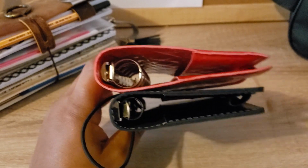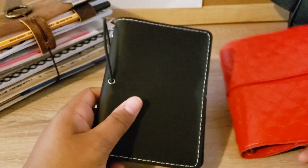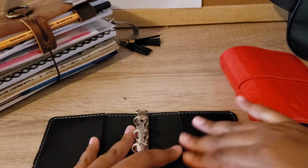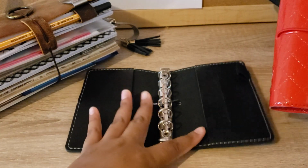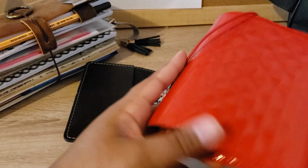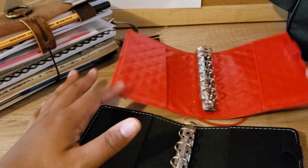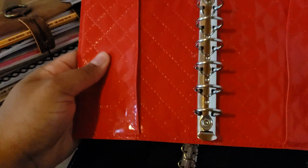So, if you're into compact planners, this would be your go-to. When you open this up, it's gonna have some stuff there. This one is fairly pliable. When you open this one up, it's soft too, but it's more stiff, if that makes sense. So this fabric is more stiff.